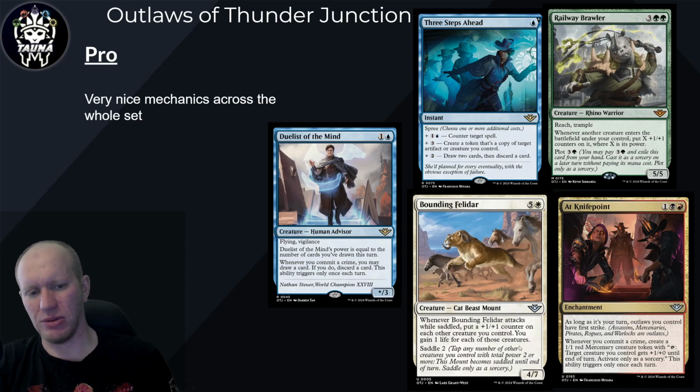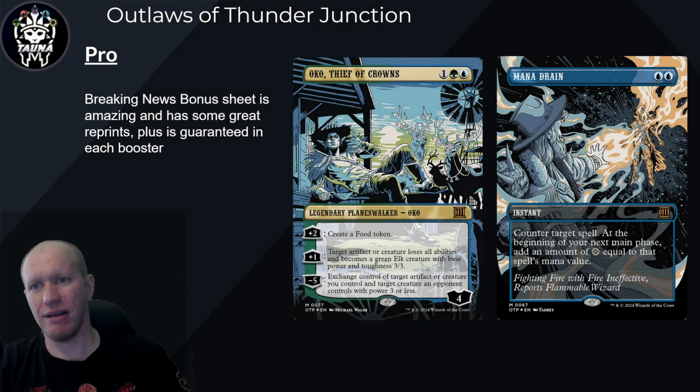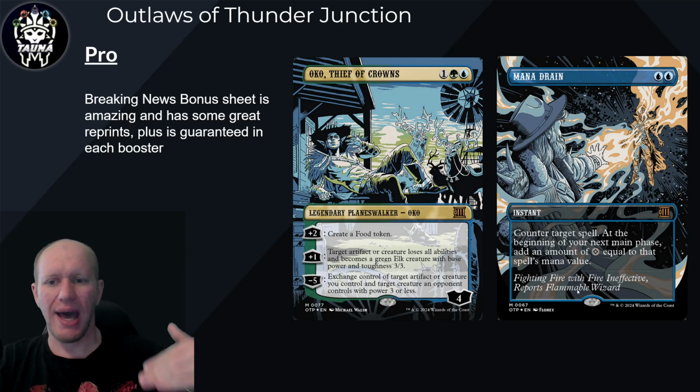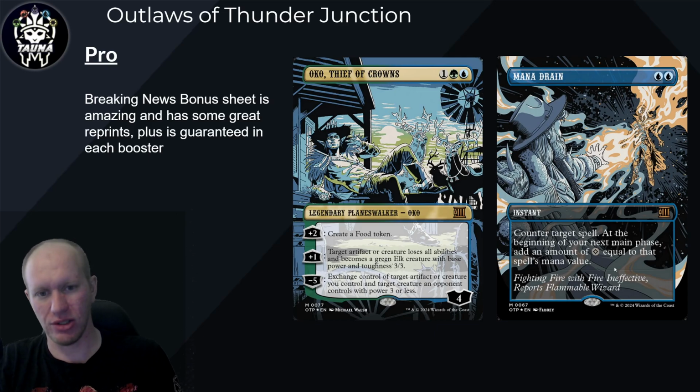And then I think the saddle was good as well, kind of a different take on vehicles, essentially. I think nearly every mechanic from this set was good, the new mechanics. We've got breaking news. So this was a bonus sheet. You're guaranteed to get some within each, which is really, really great, and had some really, really great reprints as well. Mana Drain was $100 or something like that when it released, 100 Australian dollars.